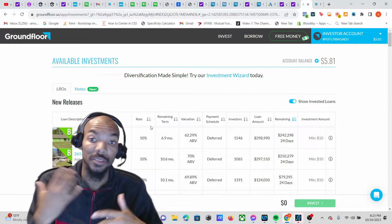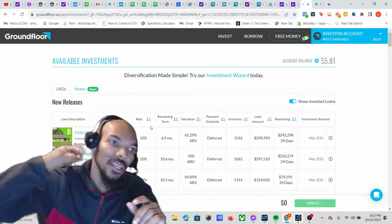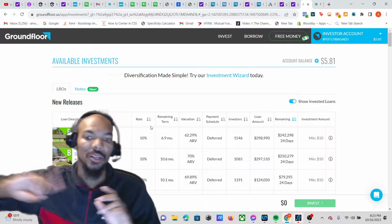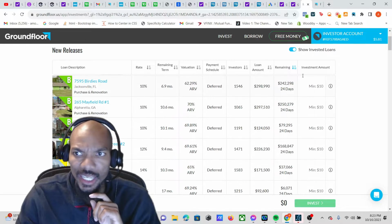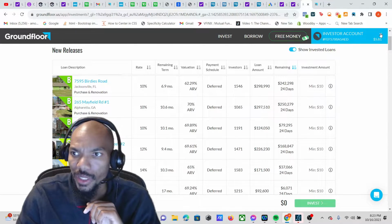So, and somebody could potentially default on the loan. So make sure you check the other Ground Floor investing updates where I go into a lot more particular details. So now let's see how my overall portfolio has been doing.